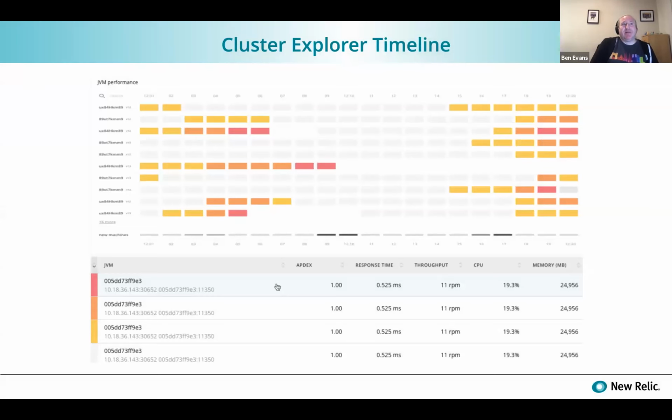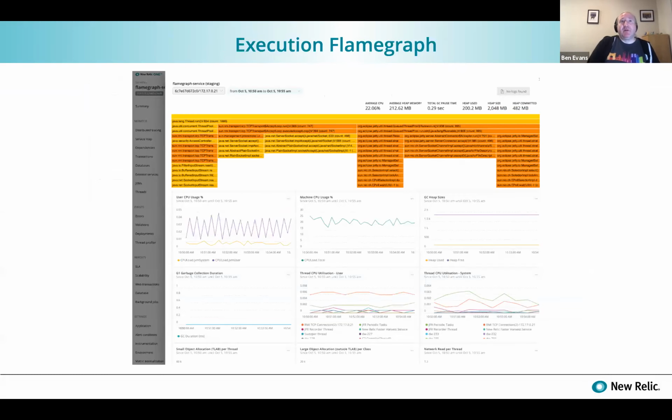Okay, so this is a cluster view. The darker the color, it's kind of like traffic lights, the worse the condition the machine is in. But you can also go backwards in time and see what the state of the machine was. So if, for example, an outage is happening, you can look at the good state of a machine before the outage happened. And this is what the view that you get in New Relic looks like.